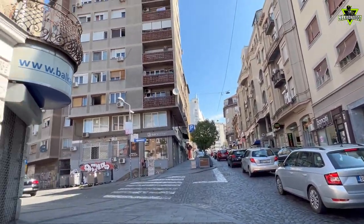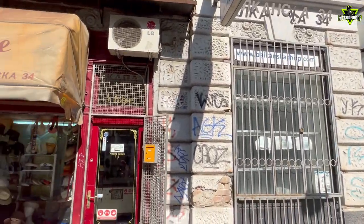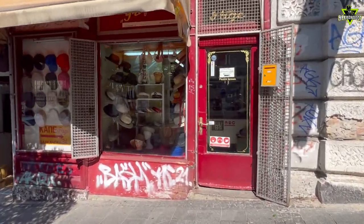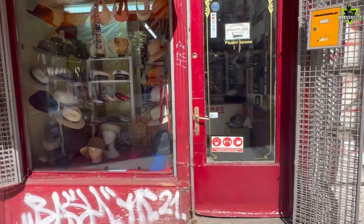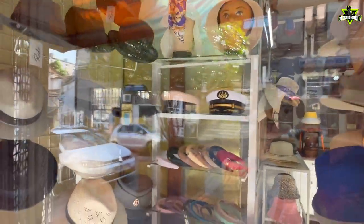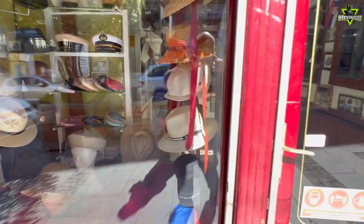Wait, interesting hat shop here in Belgrade City. And they do handmade hats, all kinds of hats. Very rare to find a shop like this.